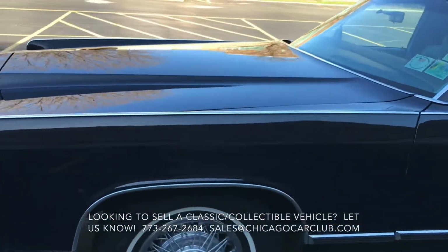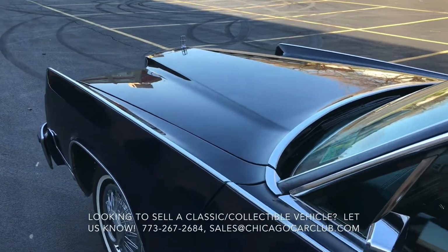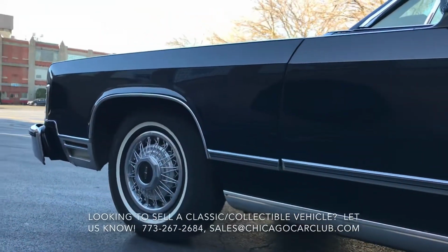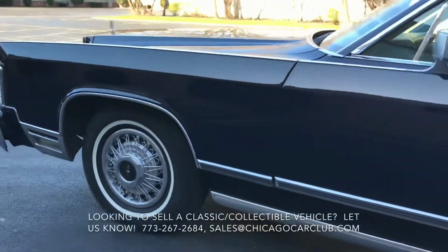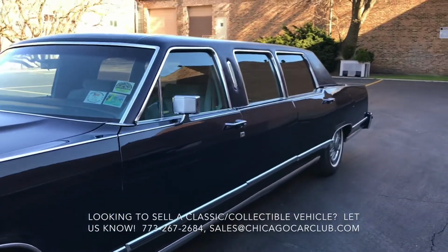The owner we're selling it for, actually, pretty cool story behind it. He bought the car for the sole purpose of shuttling his visitors from O'Hare Airport to his waterfront estate up on the North Shore. So, 61,000 miles of going to O'Hare and back.